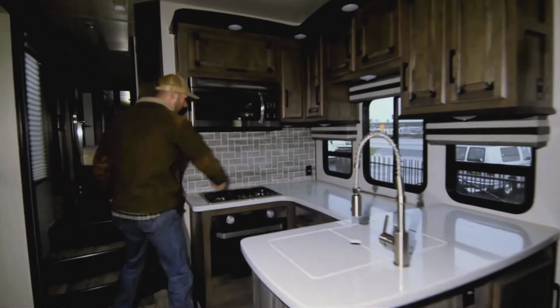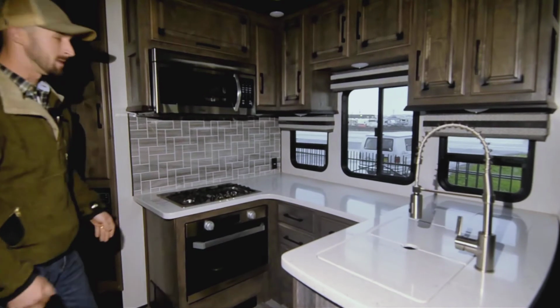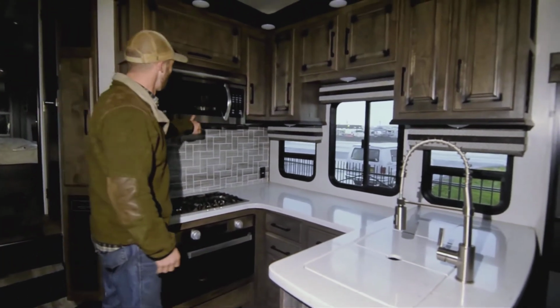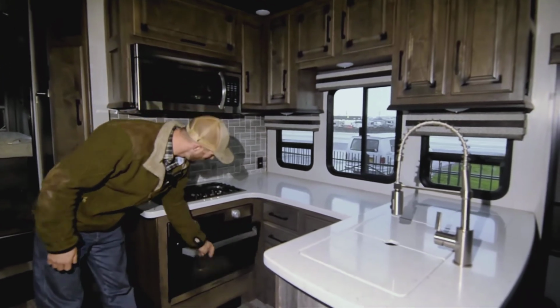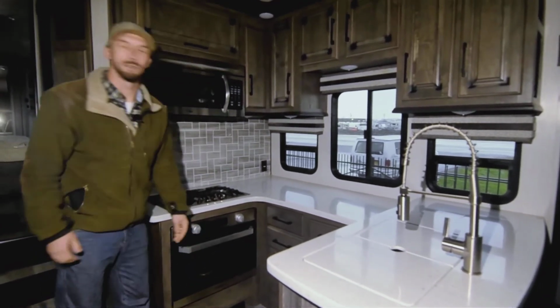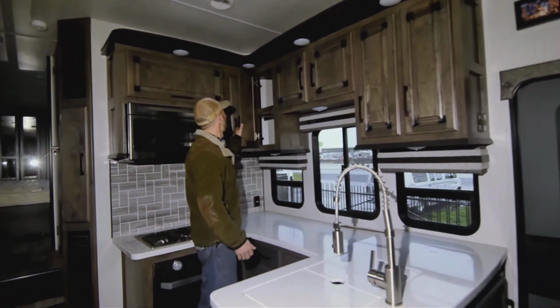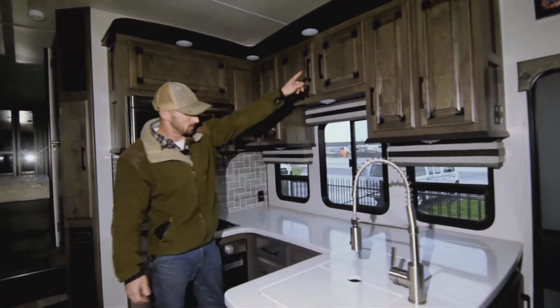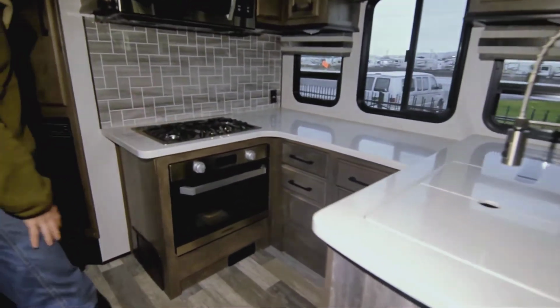Coming back to the kitchen, we have a nice 3-burner stove. I believe it's a Furrion. Yeah, Furrion. They always make really nice, good quality stuff. Microwave convection oven, as well as a conventional oven down below. So kind of different, you get 2 ovens in here if you want to say it like that. Good storage all the way throughout, great storage here in the U-shaped kitchen.